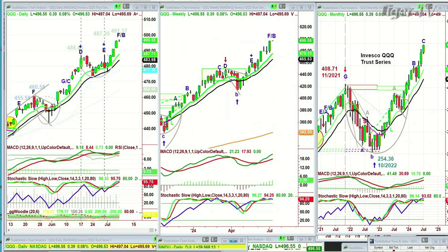And at this particular point, the IWM is trading quite nicely. Did I hit the wrong thing? I did. Let me go right here. There it is. IWM is the Russell 2000.